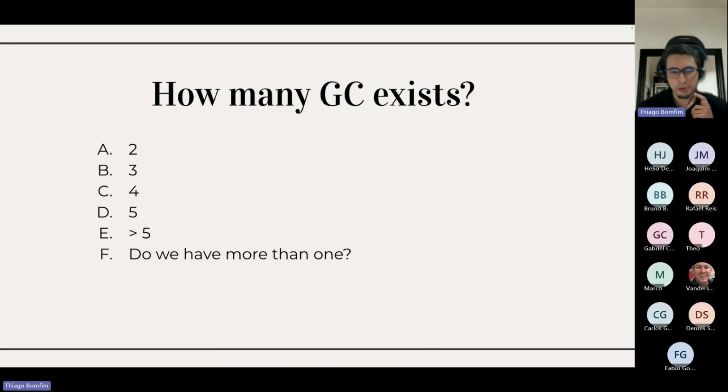So let's start with a small quiz. How many GCs exist? What do you think? Please put it in the chat. What do you think? 2, 3, 4, 5, more than 5? Do you have more than one? What do you think?